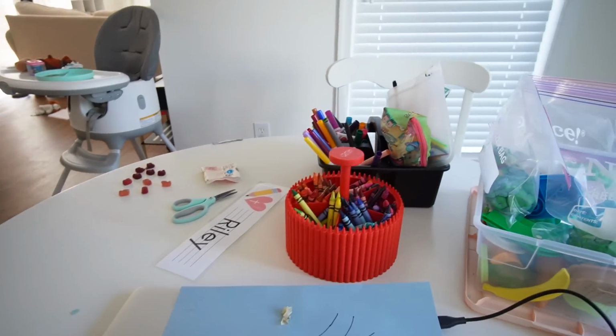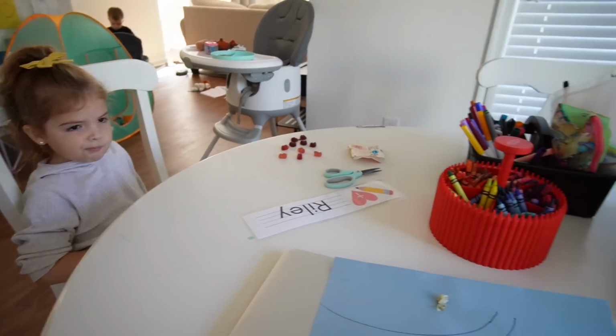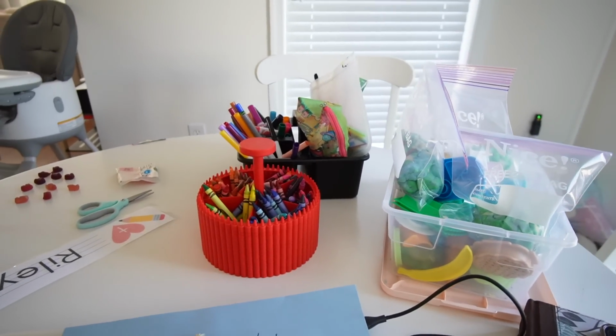So Riley and I, we typically do homeschool here on the kitchen table. We don't have a homeschool room. So this just goes to show you, you don't need anything super fancy in order to homeschool.